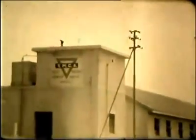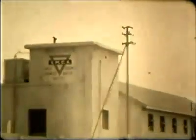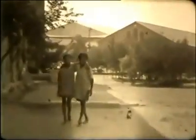He also films the YMCA and the army quarters in the Karachi cantonment. There seem to be some local boys hanging around the cantonment, and he and his friends seem to strike up a friendship with them.